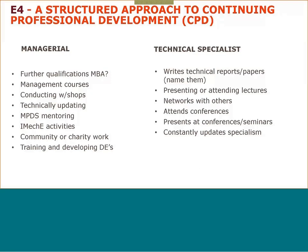So I've mentioned MPDS mentoring. You could be mentoring, for example, in another context. You might be mentoring school children. You might be working as a school governor. Are you involved or do you work with the local or national manufacturing advisory service? So we have the Scottish Manufacturing Advisory Service here in Scotland, for example. I know there are other regional activities which perform a similar function. Are you involved with those, for example?